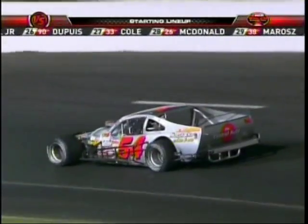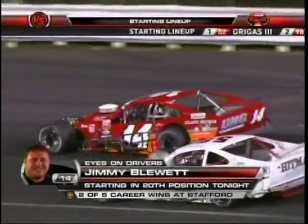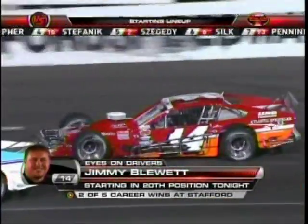Time for our eyes on drivers. And Ralph Shaheen, you're up first. Who you picking? Well, I'm going to go with the 14, Jimmy Blewett. And this is a driver who might not be up near the front early on in this race. He likes to be patient and conserve his equipment. He's a 2-time winner here, Jimmy Spencer. He comes on strong late in the race. Who are you going to watch?